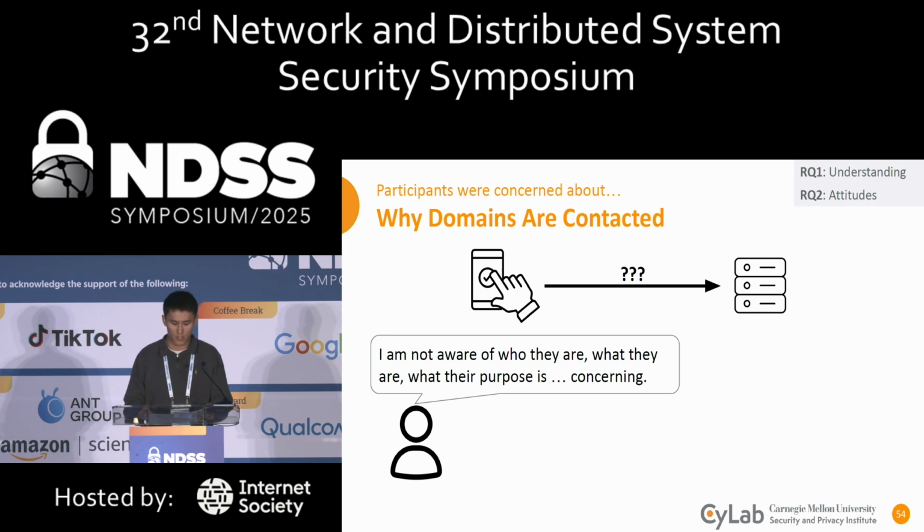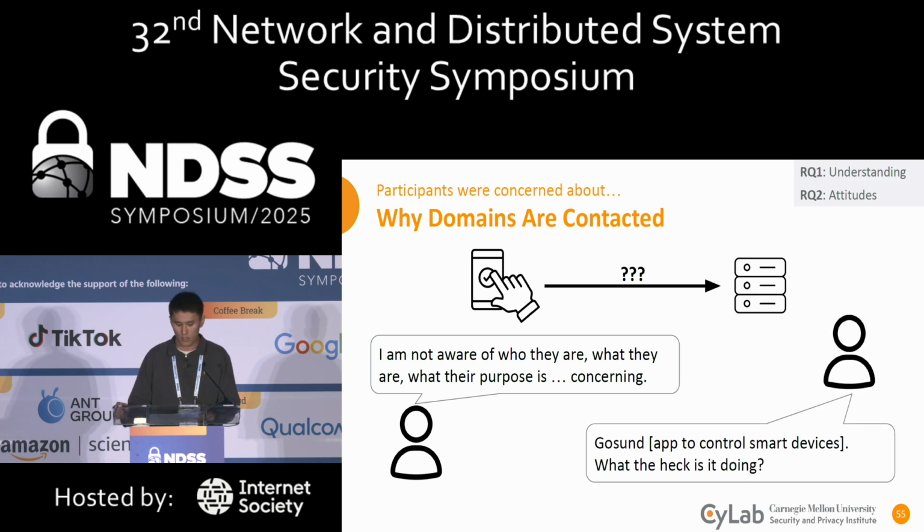Based on information in the privacy report, it was not clear to participants what data is collected and shared with domains. Participants' concerns were tied to their expectation of an app's functionality. For example, participant 99 believed their smart light app, GoSunt, should not be contacting the domains they saw in the privacy report for them to control some smart light bulbs.